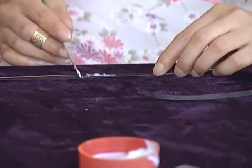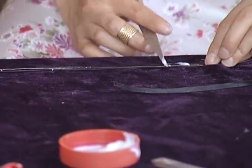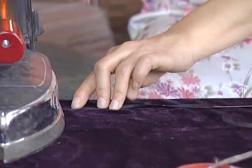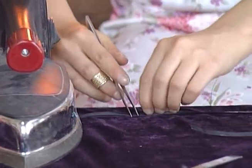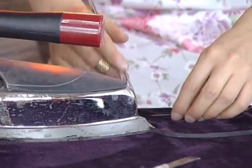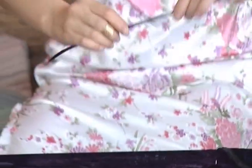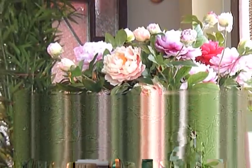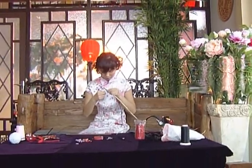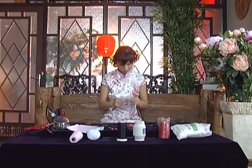Spread thin paste along the wire, fold the strip along the wire, glue them tightly, and dry and flatten the strip with an iron. The width of the strip should be no more than 0.5 centimetres. Take a yellow strip, which was made in the same way as the black strip, and use tweezers to fix the black and yellow strips tightly.